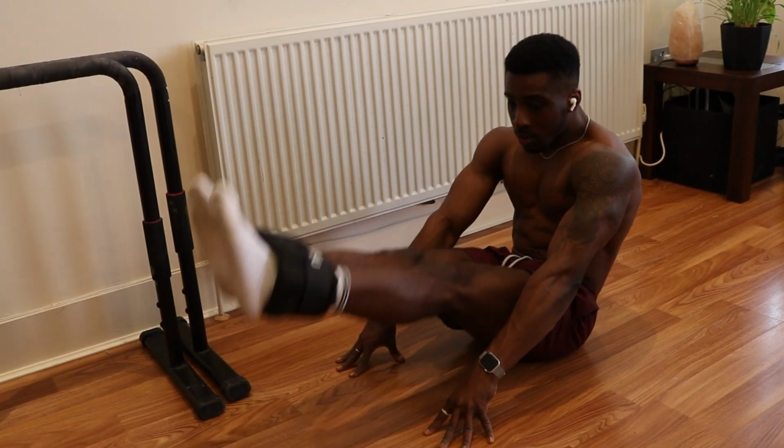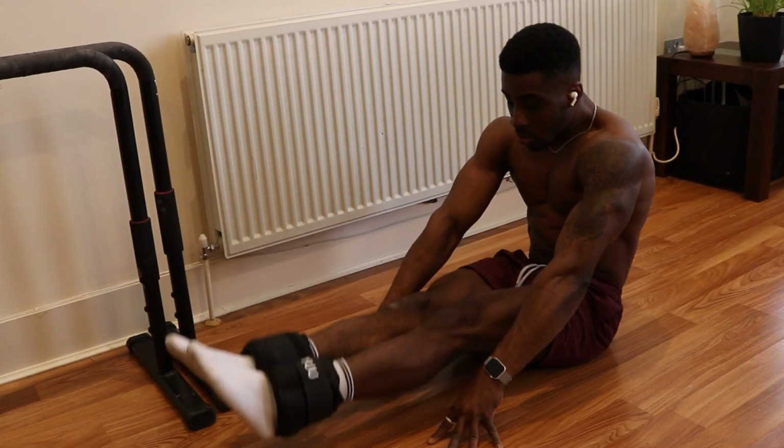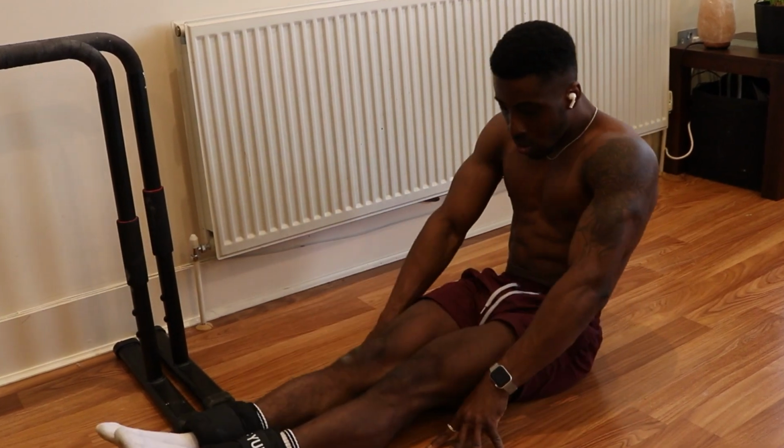For example, if you're really into your core exercises and they're getting really easy for you, ankle weights could be great. Besides that, I don't really see a big use for ankle weights. I think you can get by without them. So if you do need them, I think they're A tier.